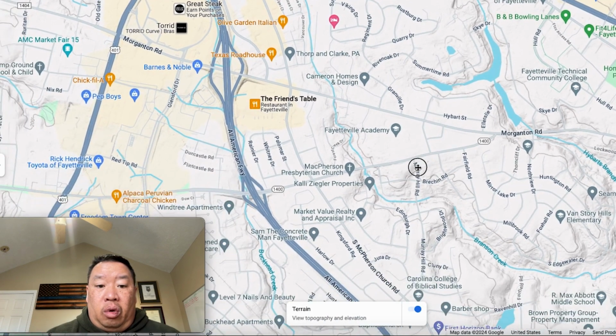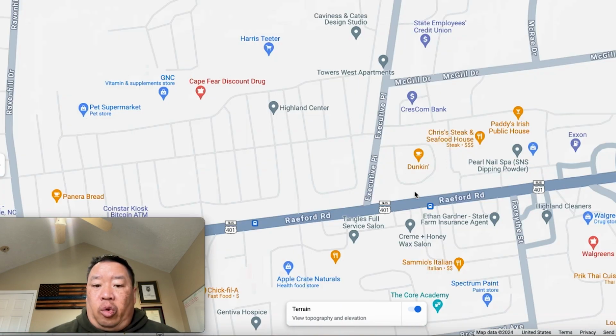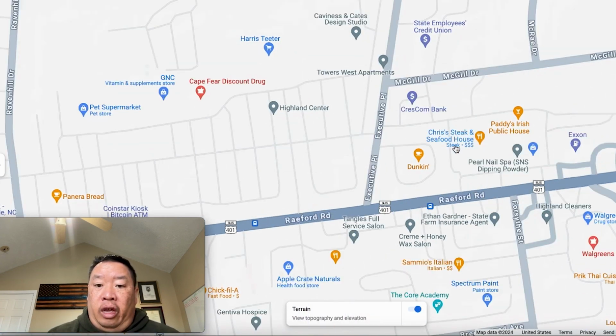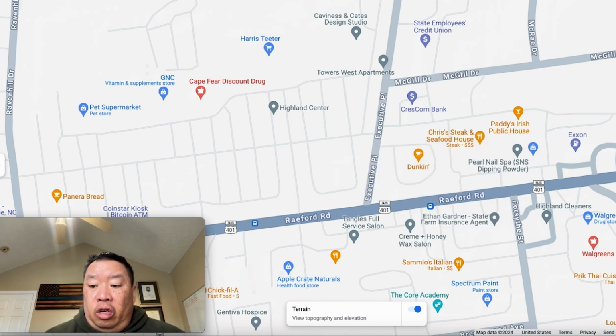Let me find it real quick for you. It's on Raeford Road. And there's Chris's Steakhouse right here, right off Raeford Road near Executive Place and Robeson. Very nice steakhouse there. I love their steaks. And it's a seafood place. I'm not a seafood person, but check it out. They've been there for over 50 years, if I'm correct. And they're only open at night. See right there, opens at 5 p.m. But a great steakhouse if you're looking for a good steak.